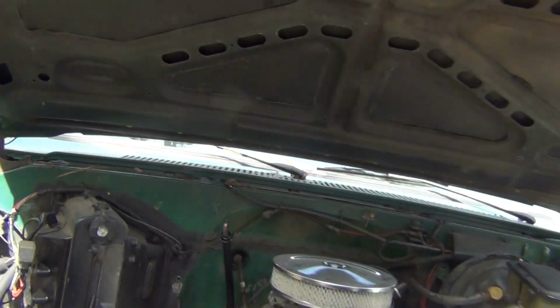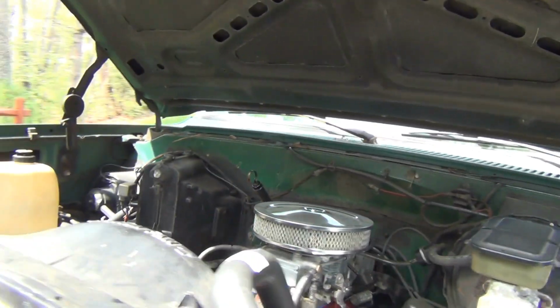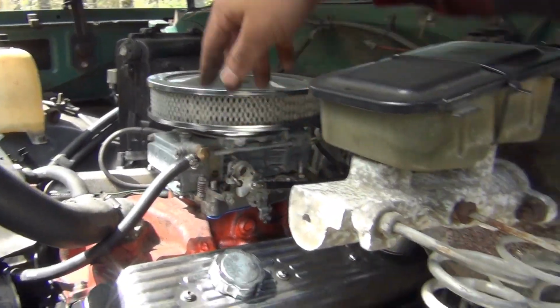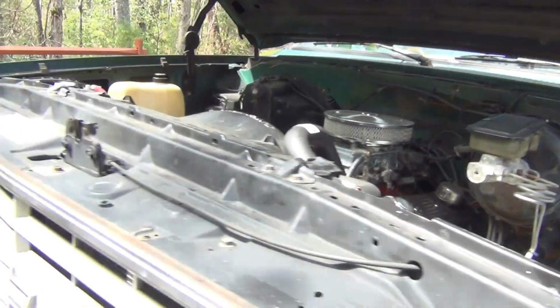It wants me to take it up the road, so I guess that's what I'm going to do. I wonder if I need to turn the auto lift a little bit. So when it goes in gear. It's pretty good.